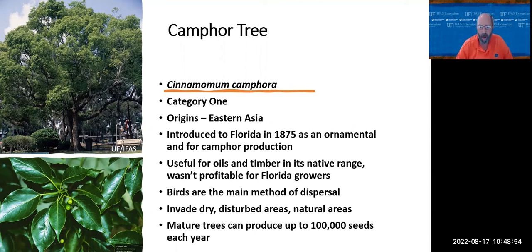They tend to be a very brittle, twiggy tree, so they're very messy also. Anybody who has a camphor tree, certain times of the year, it's dropping twigs, it's dropping leaves. It does flower. It has a very small, inconspicuous flower, but it does make little black berries that get all over the place, and they make little black stains. That's the problem. They make berries.